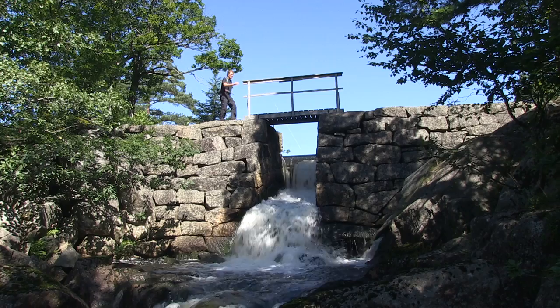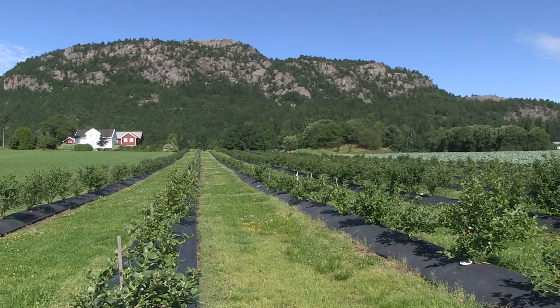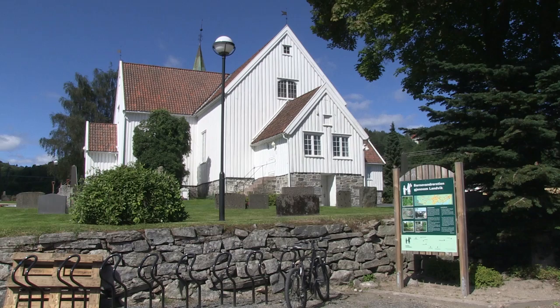The path heads on through Redal, one of the best agricultural areas in Norway. We continue on the old main road to reach Landvik Church and the eastern terminus of the Child Wanderer Path.